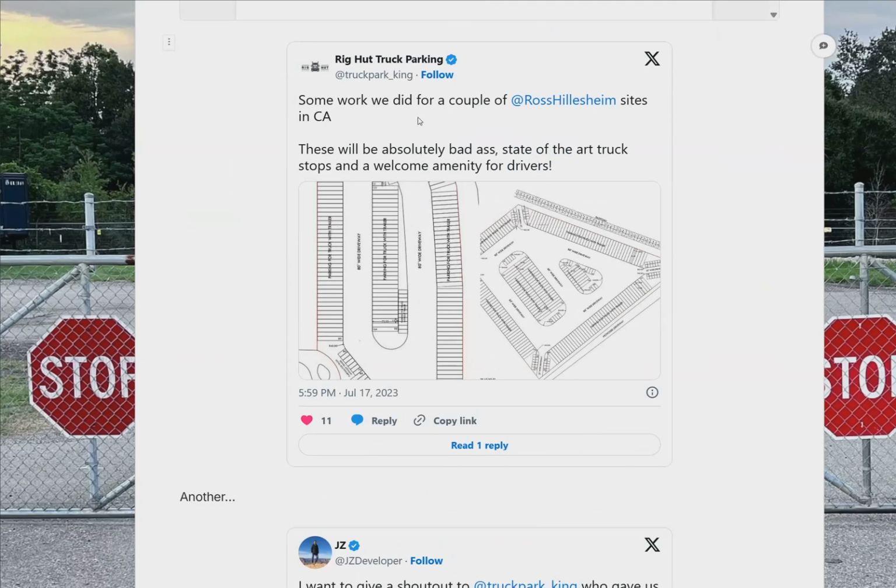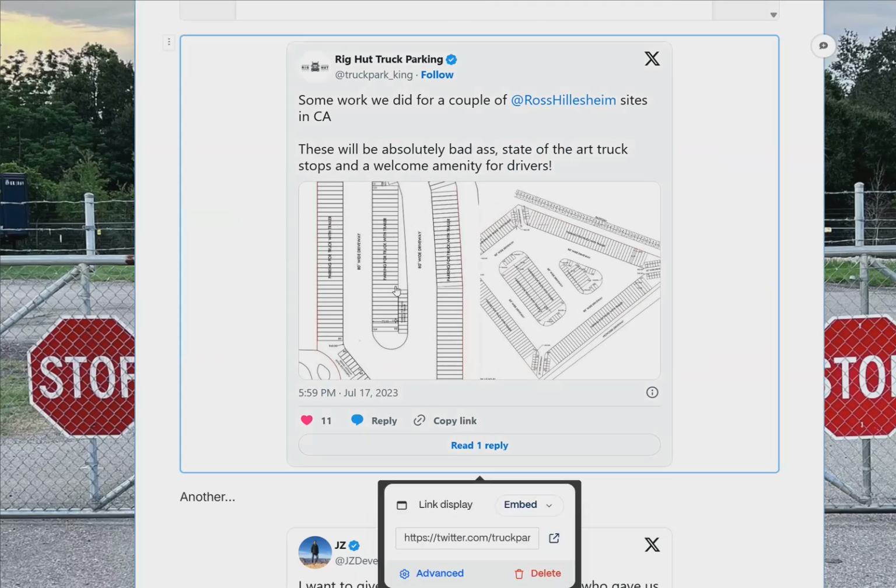There's just some testimonials. Some guys talked about us on Twitter. Some site plans that we've done for some people. Just go on our Twitter, Rig Hood Truck Parking.